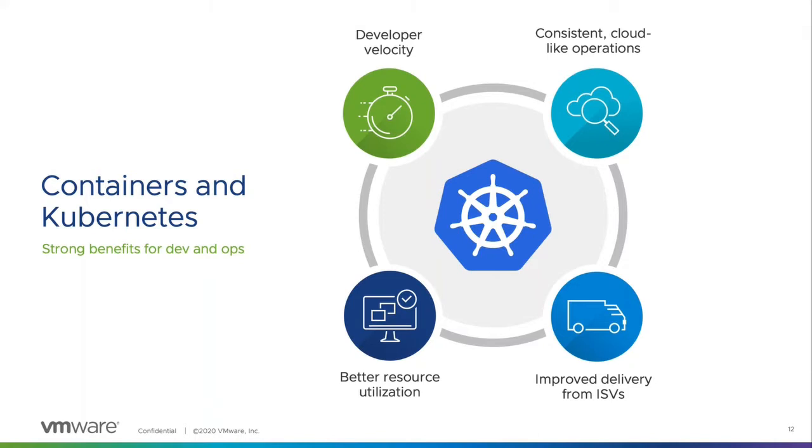This developer velocity and application velocity and acceleration is really what is differentiating businesses as they look to get a leg up on competitors. So being able to empower developers to test, build, and deploy to production quicker. For developers, containers and Kubernetes specifically can help them ship code faster. They'll be able to make changes to the application and push those new features much faster than having to do it on a monolithic application design.